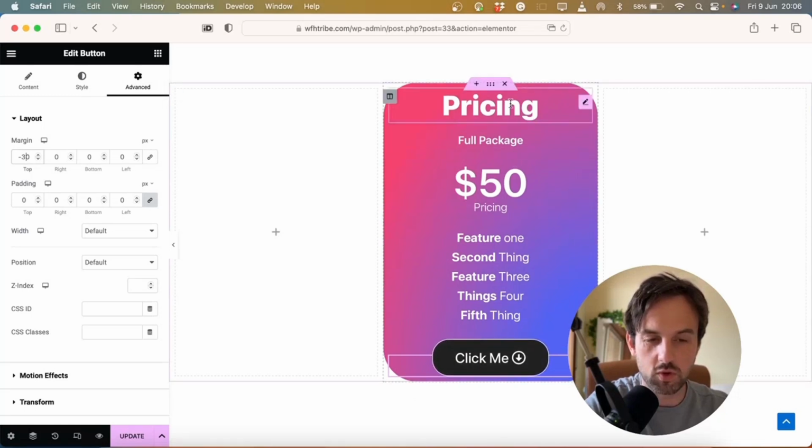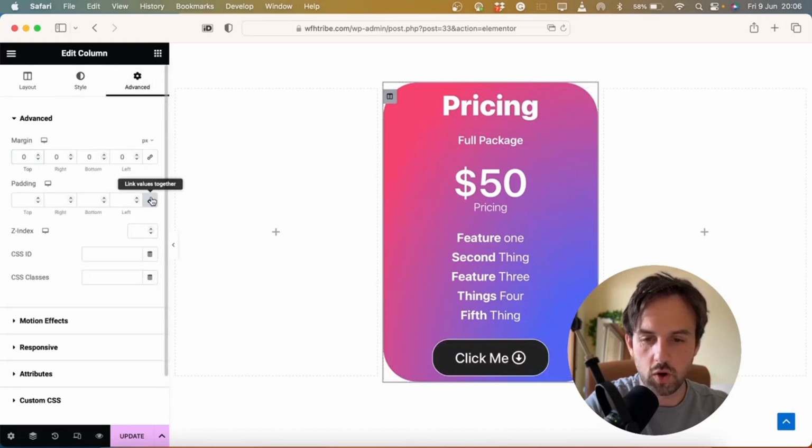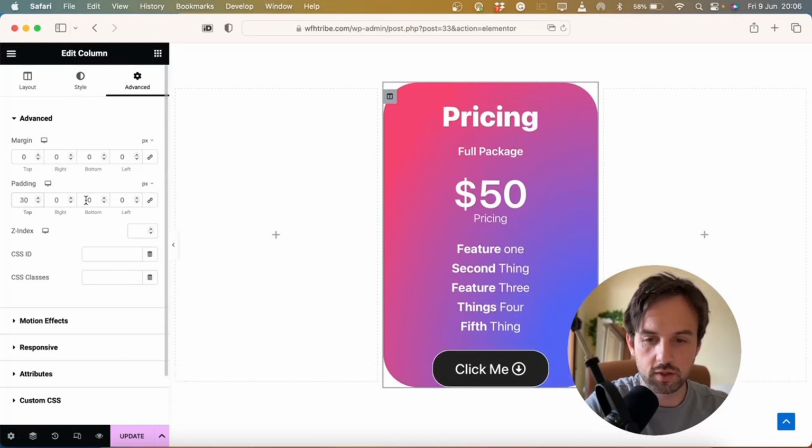Next, we want to put a little bit more space at the top and the bottom. So to do that, we click on edit column. We go to advanced. We want to unlink the padding here. And we want to do 30 from the top and 30 from the bottom.